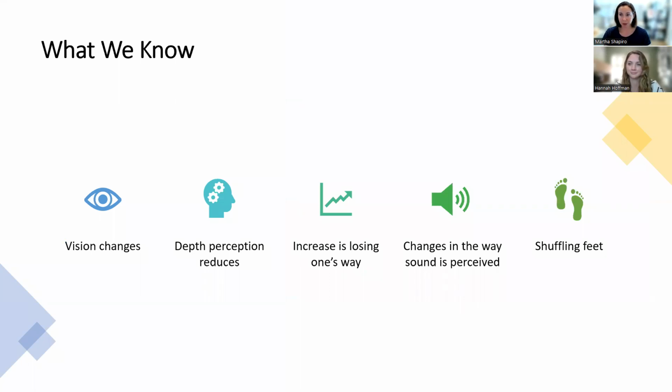So why do we have to do all these special things? Well, because we know that a lot of changes happen when somebody has some type of dementia. Changes are happening in the brain, and that affects everything. There are vision changes. Depth perception is reduced. It can be very difficult to decipher differences in colors. Peripheral vision shortens as well. It's easier for someone to lose their way.